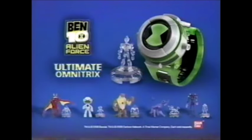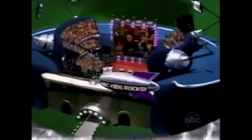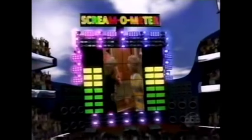It's hero time! The new Ben 10 Alien Force Ultimate Omnitrix with light-up figures. Swamp fire! You can collect more figures, unlock more alien voices. Humongousaur! Ben 10 Ultimate Omnitrix with figure. Others sold separately. Bandai!